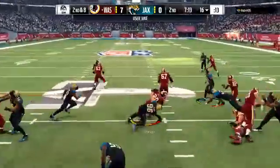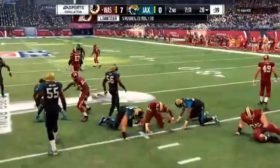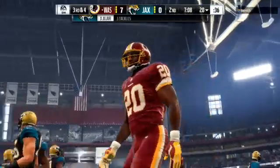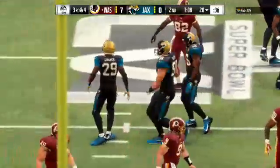They'll run it now out of the gun. Had the nifty footwork, but only able to get it to his own 20. 4 yards on the pickup there as it'll leave him with a 3rd and about 4 more for a 1st.